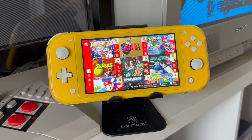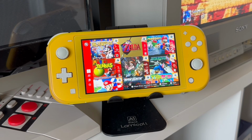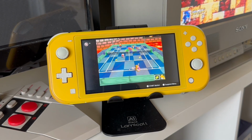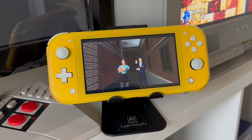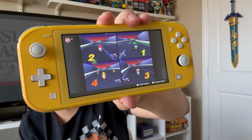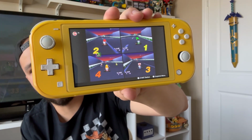So another classic. There's games like Mario Tennis. I love Mario Tennis on the Nintendo 64. I remember playing that one at the kiosk. So I didn't grow up having it. I have it now, but the kiosk at Walmart used to have Mario Tennis 64. I love that game. So you got Yoshi's Story, Star Fox 64, Mario Kart 64. Look how cool that is. You can play that. And again, this is the Nintendo Switch Lite, but if you ever played on the TV, couch co-op on Mario Kart 64, man.